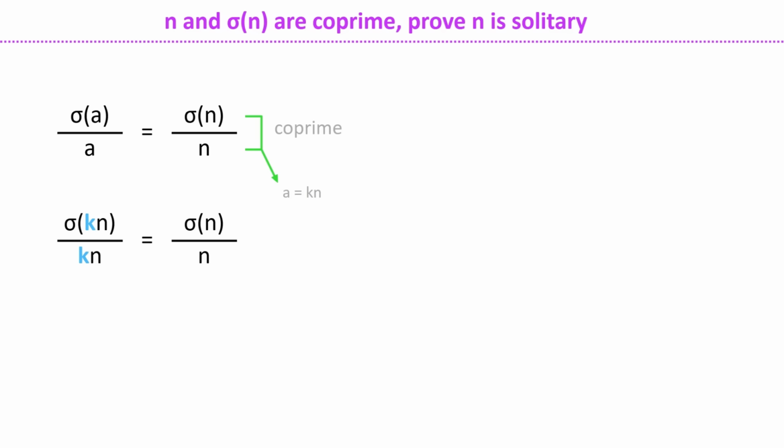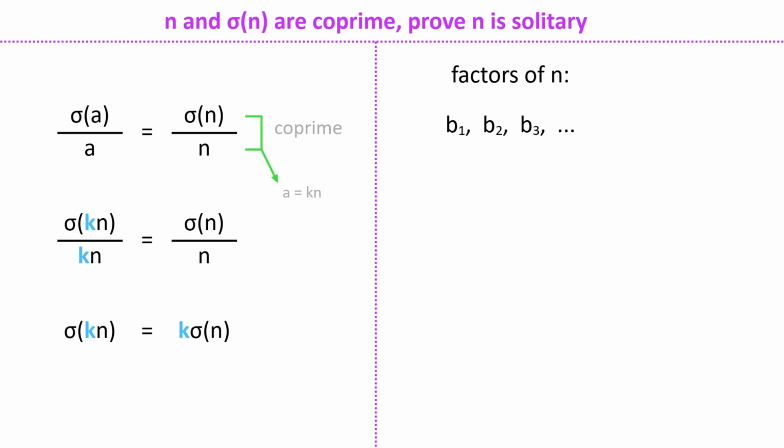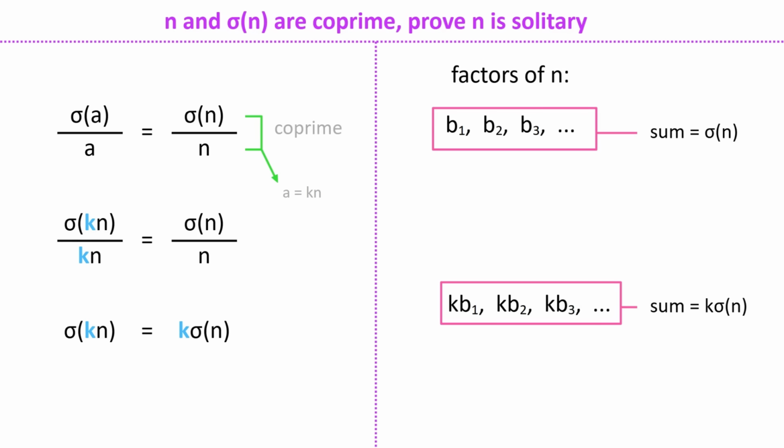If we multiply both sides by k times n, we end up with sigma of k times n equals k times sigma of n. Obviously k equals 1 works, but other than that, there are no solutions. To see why, consider the factors of n, which add up to sigma of n. If we multiply all of them by k, then these are all factors of k times n.